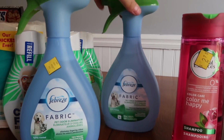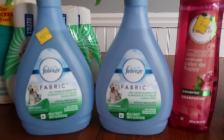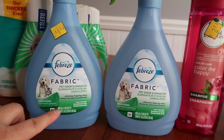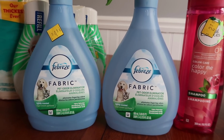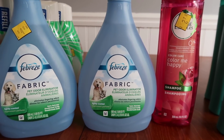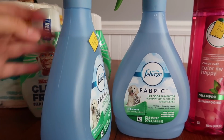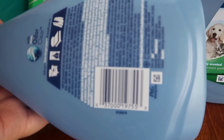This was a complete freebie. It's the Febreze pet one. These are the larger ones. They are 800 mils or 27 fluid ounces, so it's a larger bottle. These guys are $1.35 each at 70% off, and I'll show you guys the UPC here if you want to look at your store.